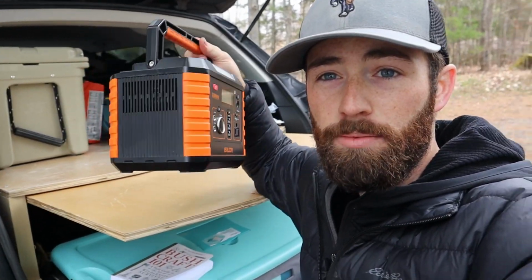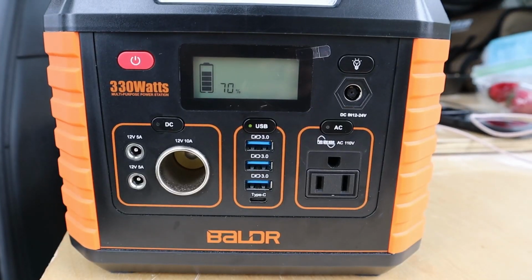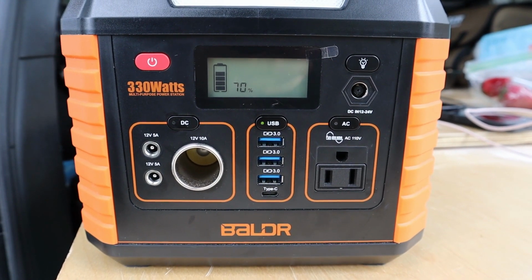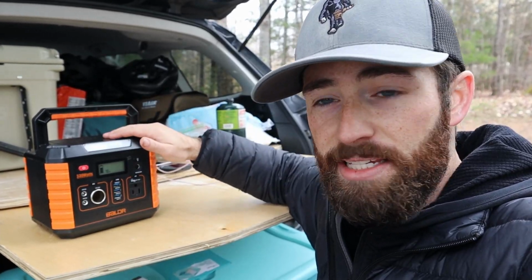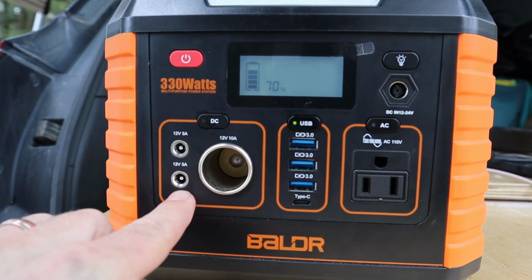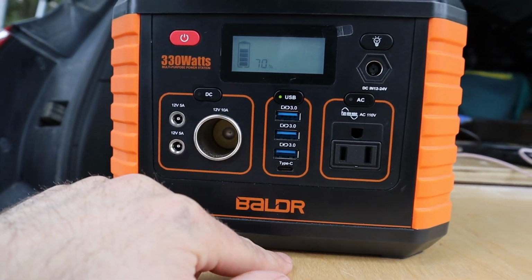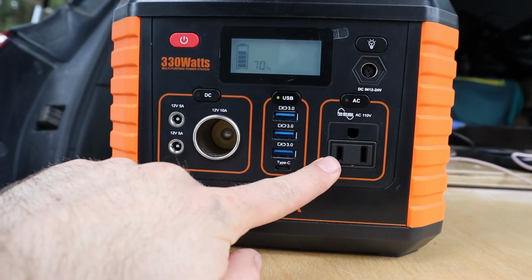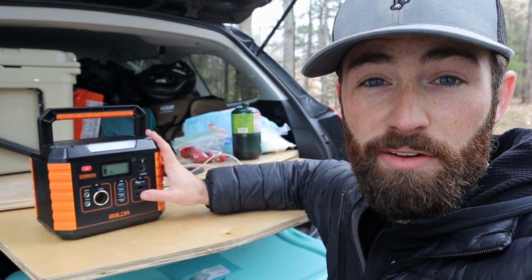It's nice and portable, it's small, and so we can keep it in the back. We can take it up into the rooftop tent if we need it. It's very portable, so we can take it wherever we need to use it. As you can see, on the front here, it has a little screen which tells you how charged it is on a percentage basis. Then on the front you have a DC lighter charger, 3 USB chargers, and a USB-C charger, and then of course the one wall outlet AC charger off the sine wave inverter.